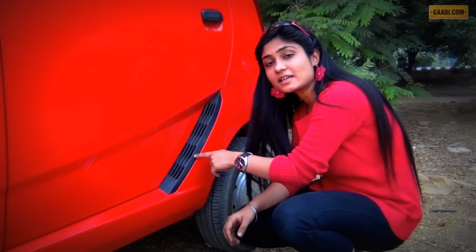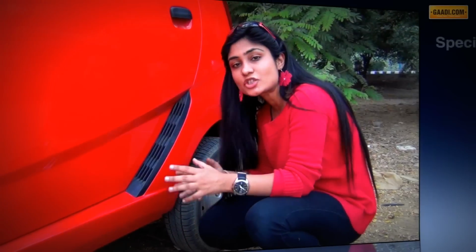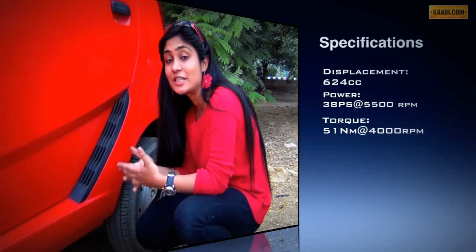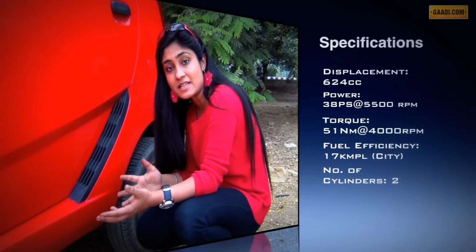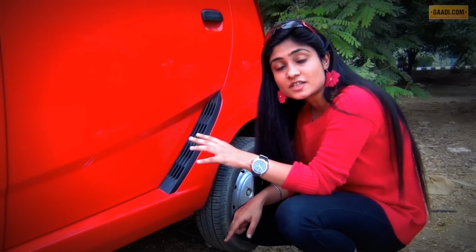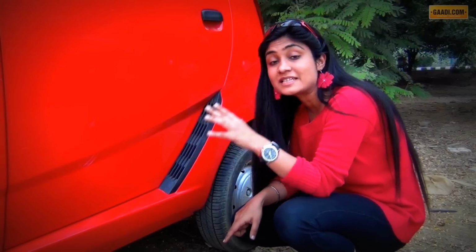Well, this air intake is to allow the air to go inside the aggressively displaced 624cc engine. Now, apart from being aggressively displaced, it is also very unconventionally placed. This rare engine layout actually frees up space for passengers and luggage, exactly for what it should be. And Tata Motors claims this gives it a space advantage of about 20% over the Maruti 800.